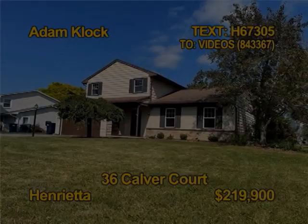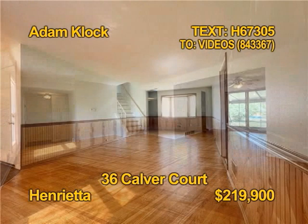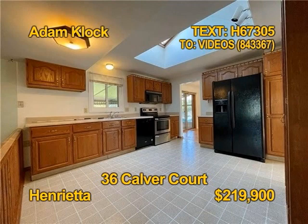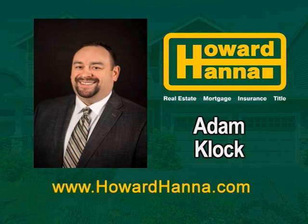Here's a rare opportunity for a two-bedroom in-law home in Henrietta. You'll find five bedrooms, two full and two half baths in this home, close to 2,800 square feet of beautiful living space on a quarter acre lot. All appliances are included, even the washer dryer and the first floor laundry. This is just the housing opportunity you hope for. Contact Adam Clock for all the details.